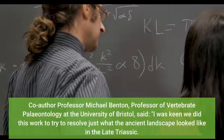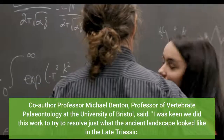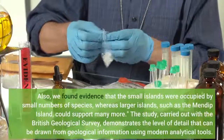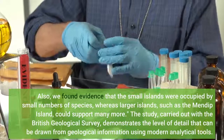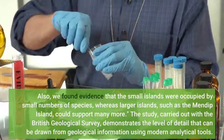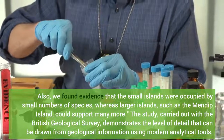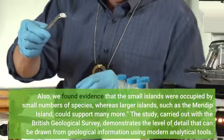Co-author Professor Michael Benton, professor of vertebrate paleontology at the University of Bristol, said, "I was keen we found evidence that the small islands were occupied by small numbers of species, whereas larger islands, such as the Mendip Island, could support many more." The study, carried out with the British Geological Survey, demonstrates the level of detail that can be drawn from geological info.